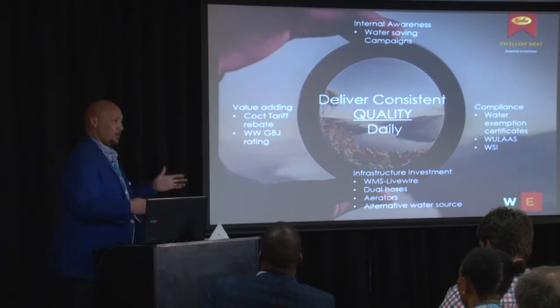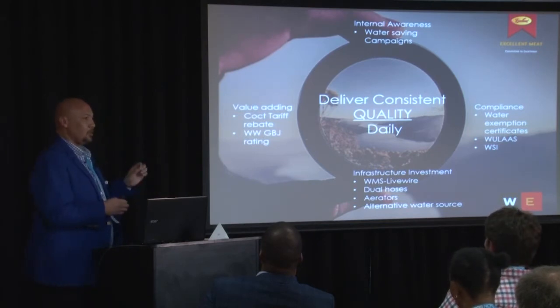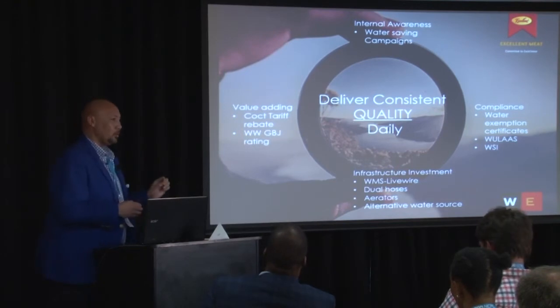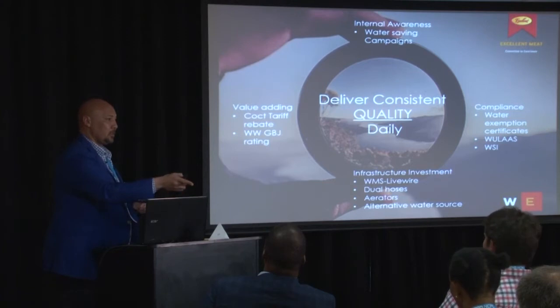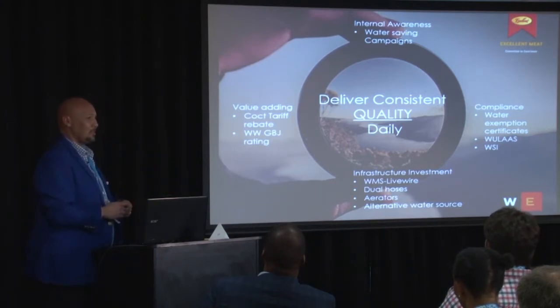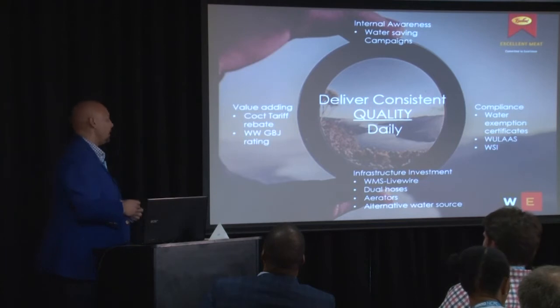Then the WULAs and the WSI. WULA is the license from the National DWS, the Department of Water and Sanitation, to allow you to use the RO plant that my colleague previously was talking about. We actually designed the RO plant. Then the WSI is a secondary license that the local government, City of Cape Town, wants for you to run your RO plant. So you've got a license for national and local.